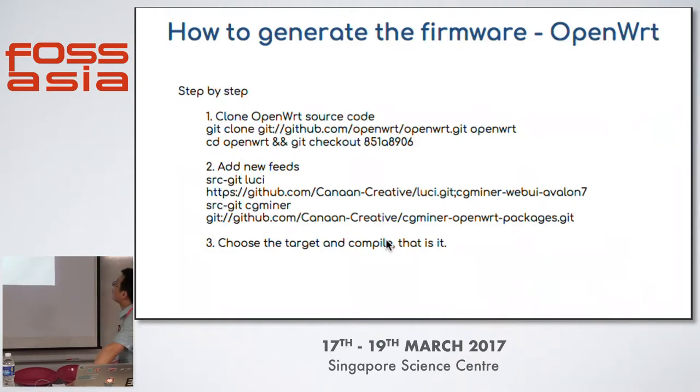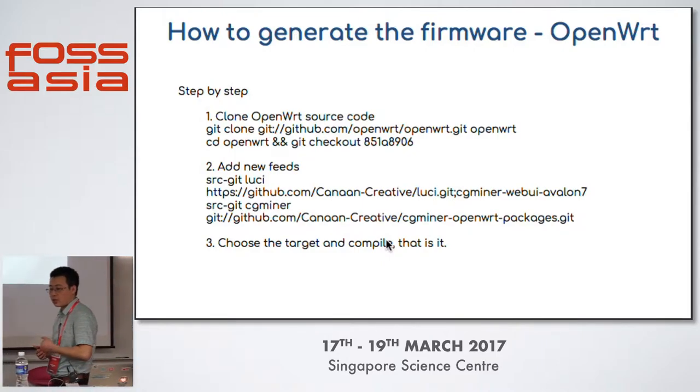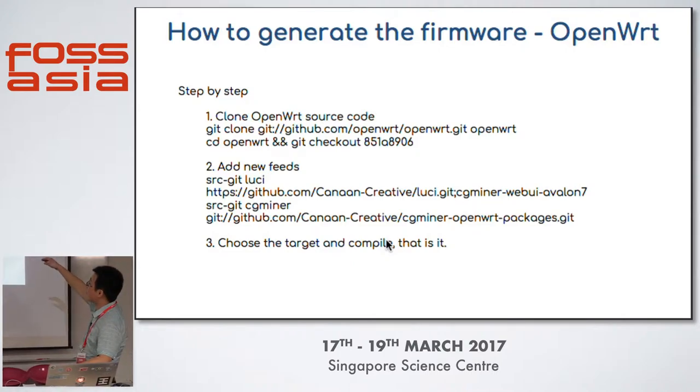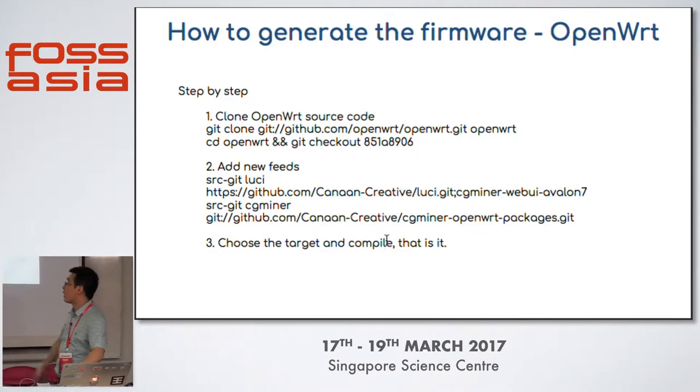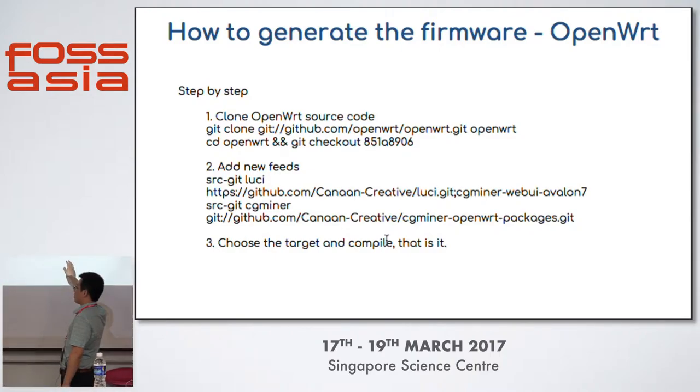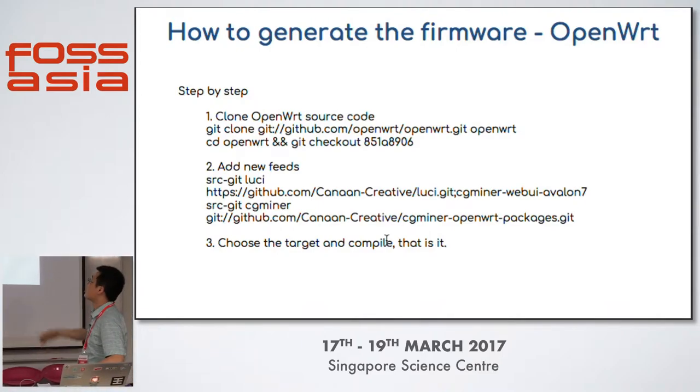Then, yeah, I'll just quickly talk about how to build for the controller, the AUC and the MM. First is the OpenWrt directory based. Just clone the source, add the feeds from Canaan, and if someone wants to, clone and add your own feeds. Choose the target and compile. Yeah, that's all. This is the controller.